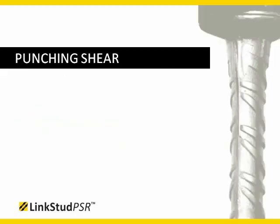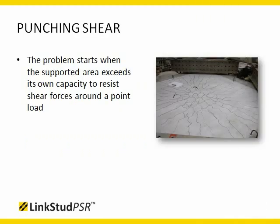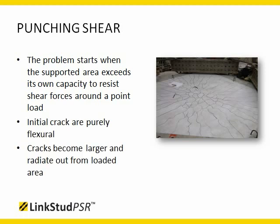So just what is punching shear? The punching shear problem starts when the concrete around the head of a column starts to fail as the supported area exceeds its own capacity to resist the shear forces around a point load. The initial cracks are purely flexural as a result of the slab moving.